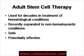Stem cell therapy is particularly exciting for treatment of cerebral palsy because it offers the possibility of regenerating neurons and healing the damaged brain. So, stem cell therapy has been used for decades in treatment of leukemias and bone marrow abnormalities. Basically, a bone marrow transplant is a type of adult stem cell therapy. More recently, adult stem cells have been used in the clinic in the US and other places in the world for treatment of other things besides blood disorders. For example, adult stem cells are now in clinical trials for graft versus host, for Crohn's disease, for liver failure, for heart failure, and so on.